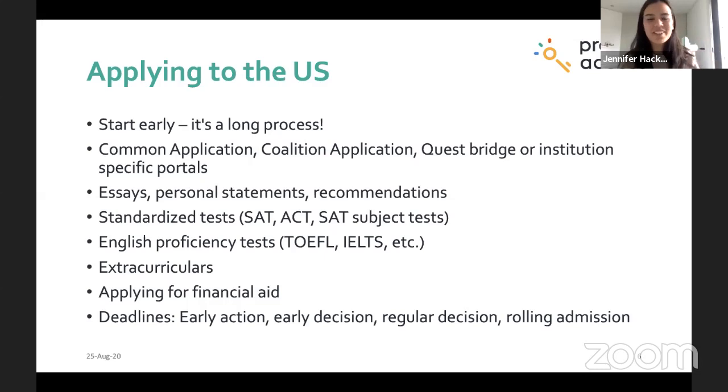Sorry, background noise. I have a family here too. But what I wanted to say is that test scores can actually help you when you're applying for merit-based financial aid. But it's not all institutions in the US that offer financial aid to international students. So you will have to do your research, if you want to apply for financial aid, if you want some funding and some help with paying for your tuition.